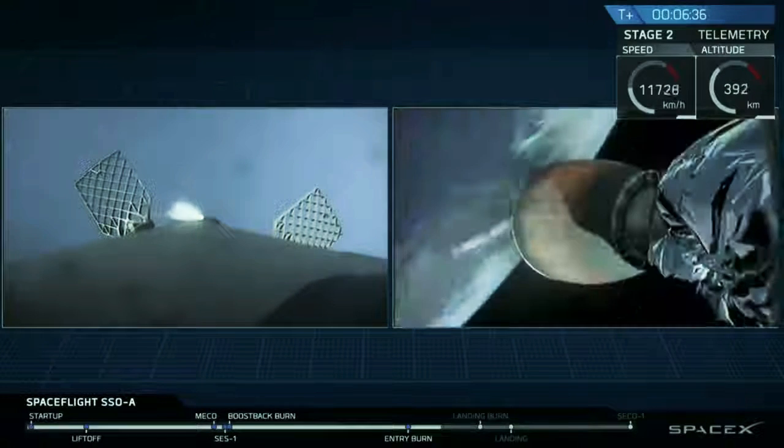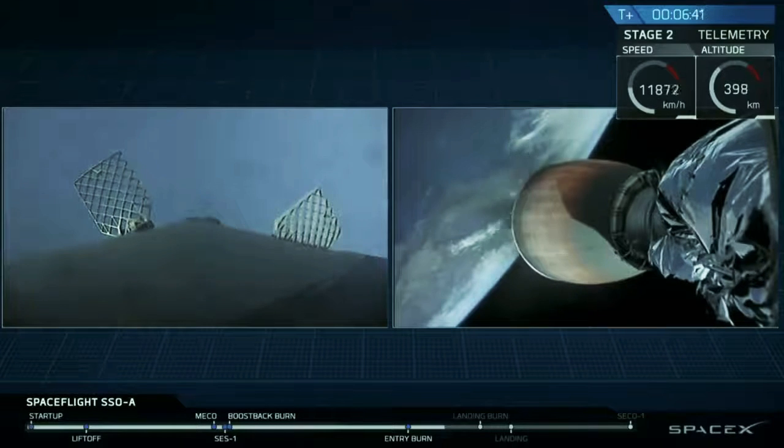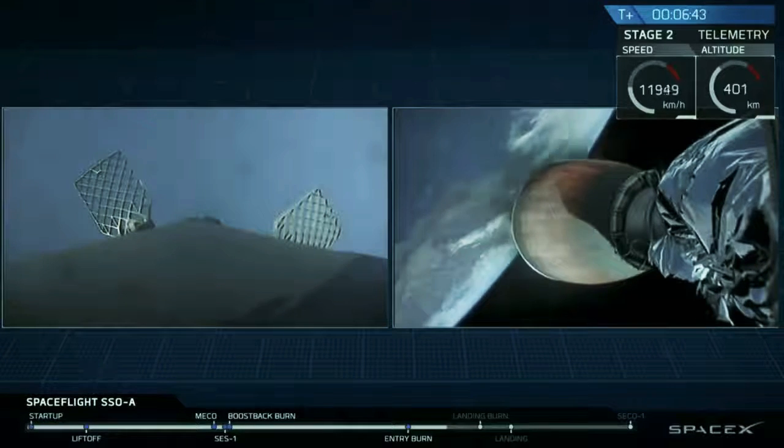Okay, so now that re-entry burn has ended, we have less than a minute until that third and final landing burn, followed by Stage 1 touchdown. FPS has saved.